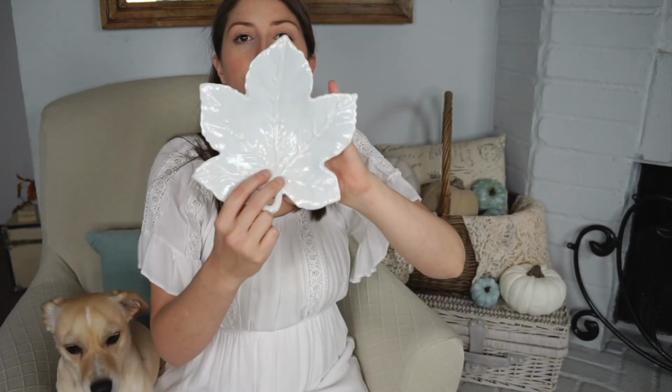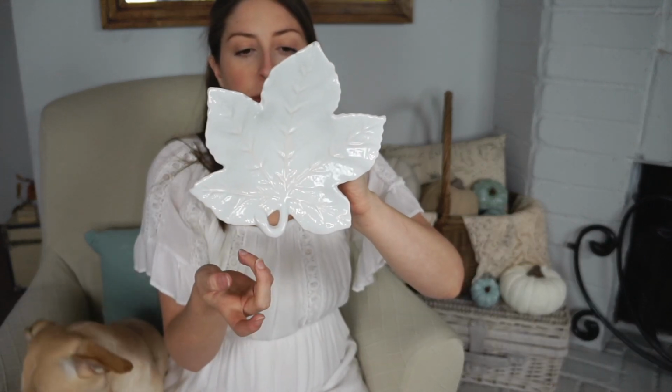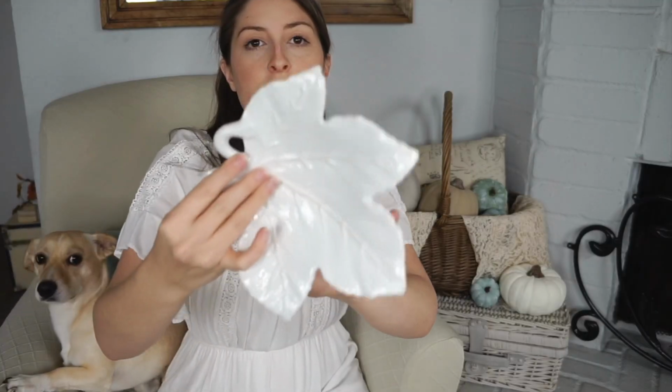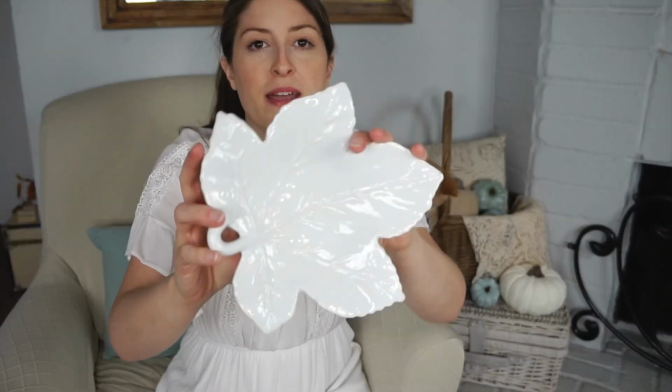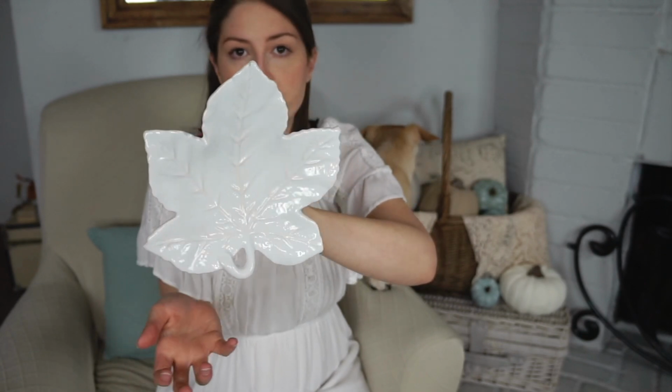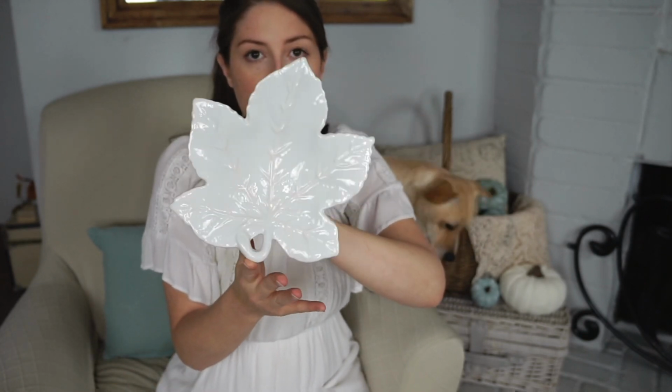I found this cute little plate. Well, it's not really a plate, it's like a dish, maybe a spoon rest, in the shape of an autumn leaf. The bottom just says leaves made in China. I believe this one was half off as well, so I paid less than $1 for it. I just thought it was really pretty. I'll probably use it as a spoon rest if it fits on my oven.